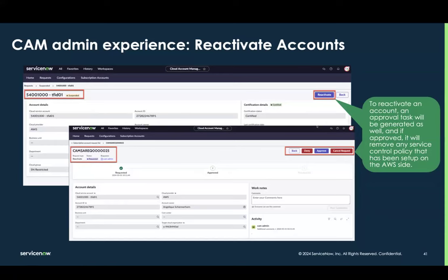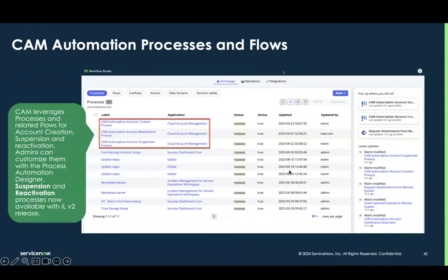So even in this case, you need to approve the task, and the service control policies that have been put in place before will be removed on the AWS side.